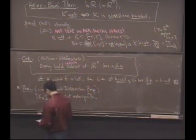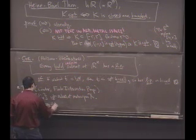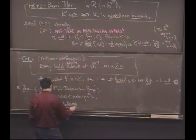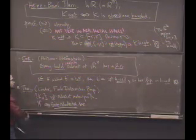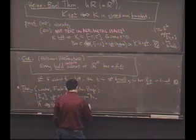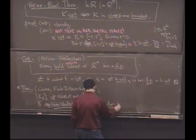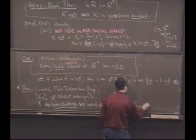Here's a theorem. The theorem says if any finite subcollection has, okay, so this is a bunch of sets, but if you take any finite number of them and you intersect them, if those intersections are all non-empty, then in fact the entire collection has non-empty intersection. So if any finite subcollection has non-empty intersection, then the intersection of all of them is not empty.